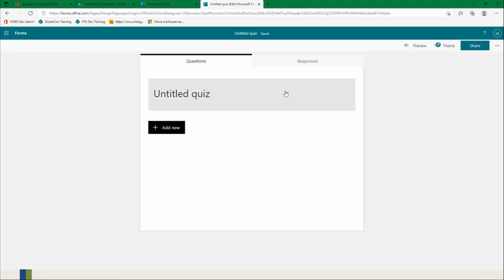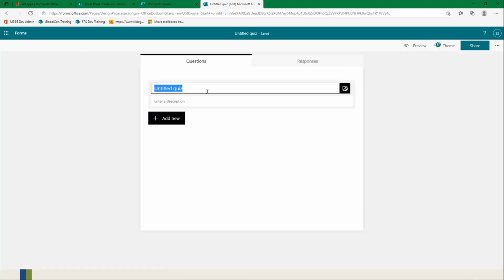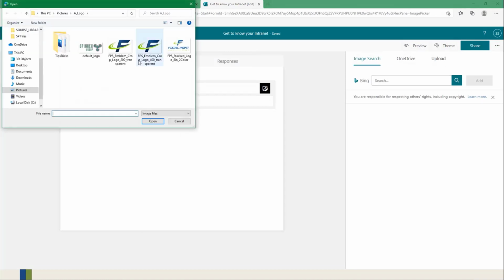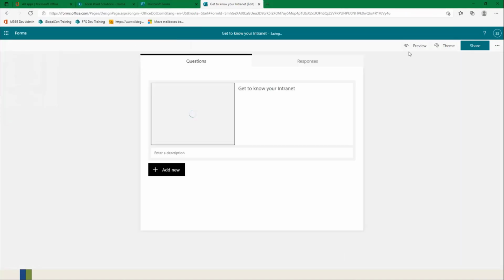And then I'm going to come over here, and notice I can give this a title. So we're going to say, get to know your intranet, right? I have an option over here that I can add a picture. From here, notice you can search the internet, you can pull a picture from OneDrive, or you can upload one. I'm just going to go ahead and upload one real quick.